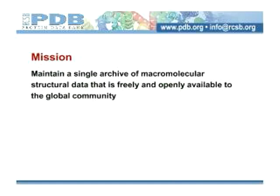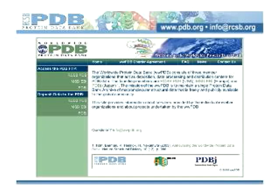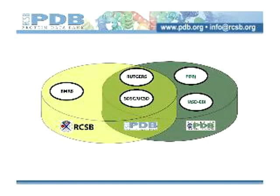The mission of the wwPDB is to maintain a single archive that's freely and openly available. And again, there are always threats from commercialization and all sorts of things. And to us, keeping these data out there is really important. We have a website. And this shows now how the organization is kind of growing and who works with whom and all the intersections.